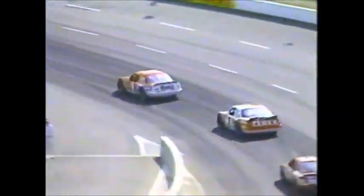Single file racing now off the back straightaway. Bill Elliott leading the charge, and cars already on the move. Phil Parsons on the outside of the back straightaway. There's Elliott leading the way. Early on, these drivers will be taking advantage of the early laps.